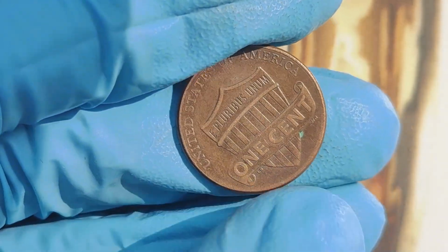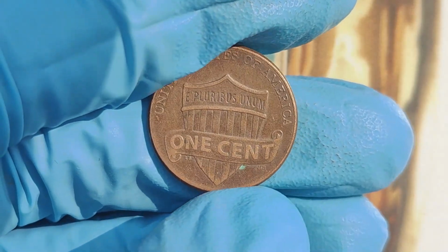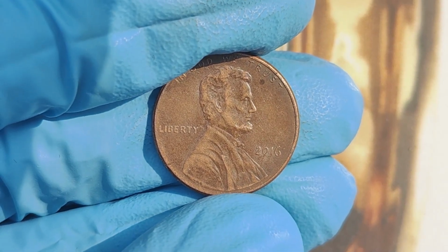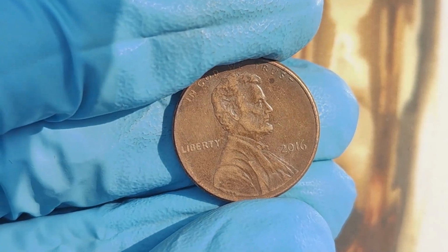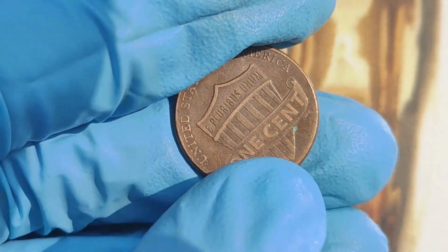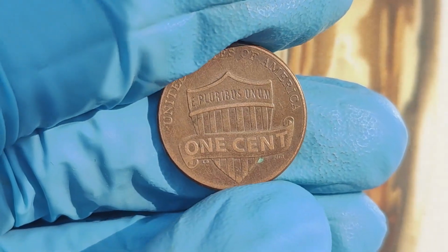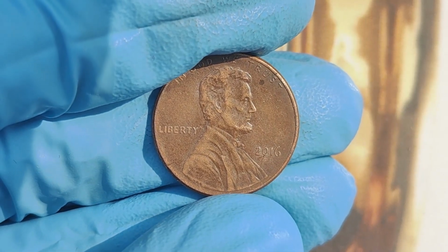So, what makes the 2016 no-mint mark Lincoln penny so special? Let's break it down. This coin is minted in Philadelphia, which traditionally doesn't add a mint mark to its pennies. But that alone isn't what makes this penny valuable. The true worth comes from its rarity, condition, and errors that occurred during its production. For instance, some of these pennies exhibit fascinating die errors, like double strikes or misaligned prints, which collectors are willing to pay thousands, if not millions, of dollars for.